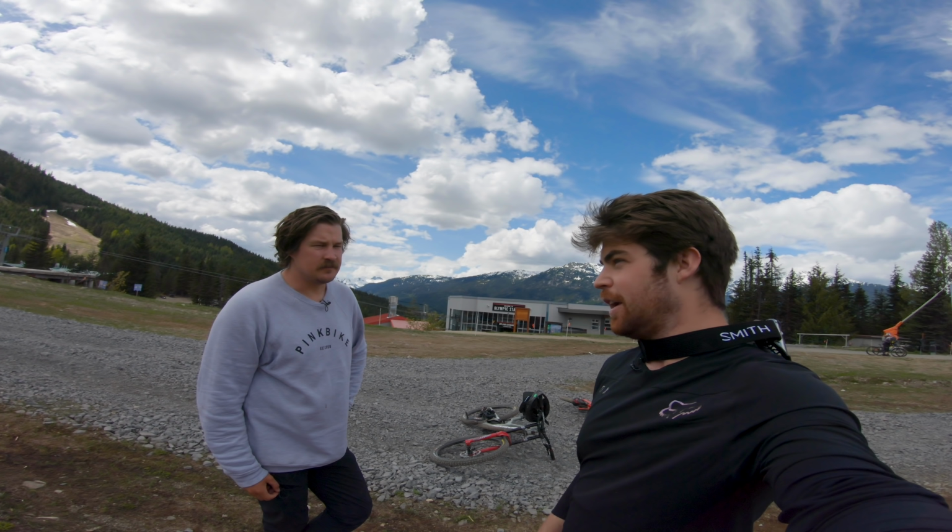Now, keen-eyed observers might notice that it's the Whistler Bike Park behind me. I've obviously ridden these trails a bunch of times, but I haven't ridden them this year, and it's opening weekend, trails are ready to go, and I also have a very special guest with me, Bike Park Supervisor, Pete Matthews.